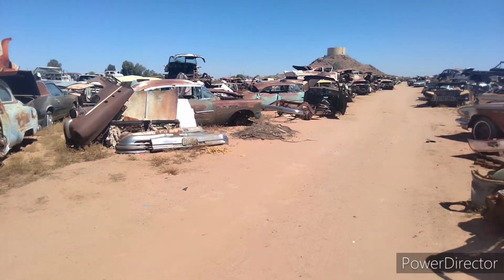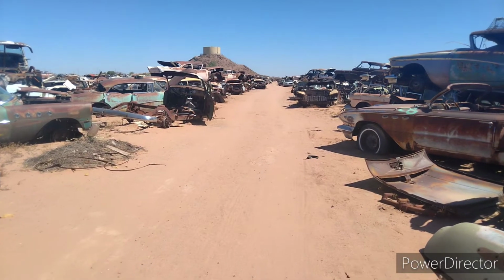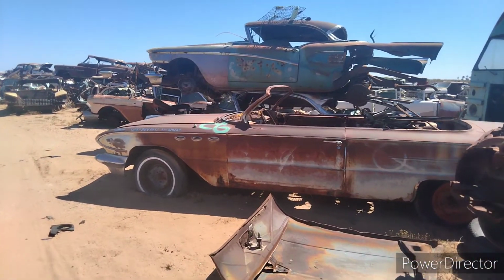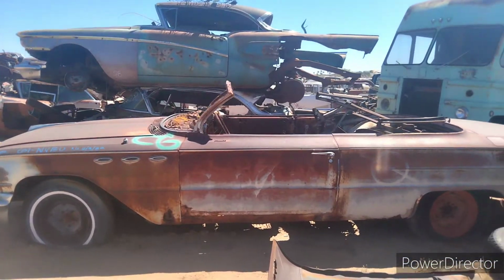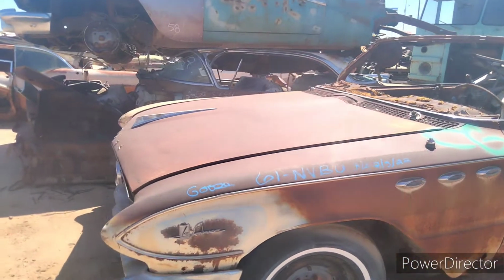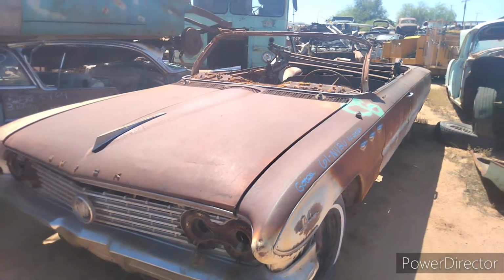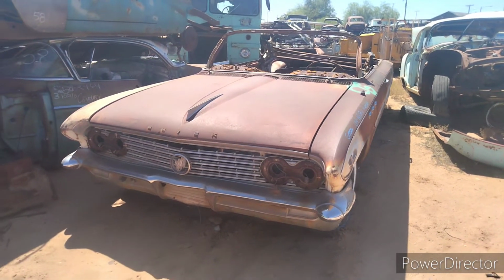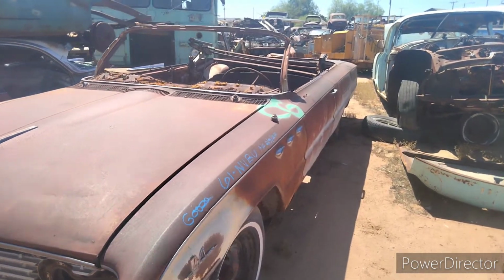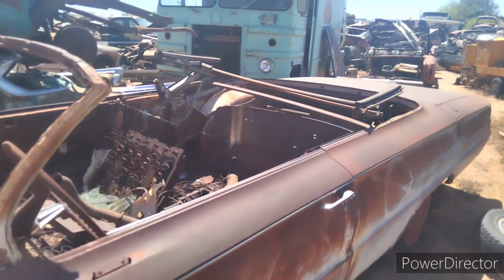This pretty cool car right here, little 61 convertible Buick LeSabre. Wow, that's pretty damn cool. 61 Buick LeSabre. Definitely needs a full resto. Or if you just want to make it run and drive it as is, I've seen crazier things in my life, so.